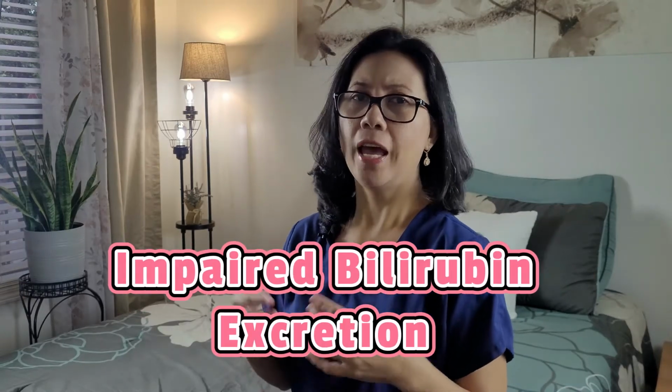C. Breastmilk jaundice. This usually occurs in the 2nd week of life. It is the breast milk itself causing hyperbilirubinemia, and the exact cause is unknown. But it is believed that there are substances in the breast milk that hinder the metabolism of bilirubin. And 4, impaired bilirubin excretion, and this might be due to some infection or sepsis, chromosomal abnormality, some obstruction in the biliary tract, and other metabolic disorders. Some babies are at higher risk for hyperbilirubinemia than others.